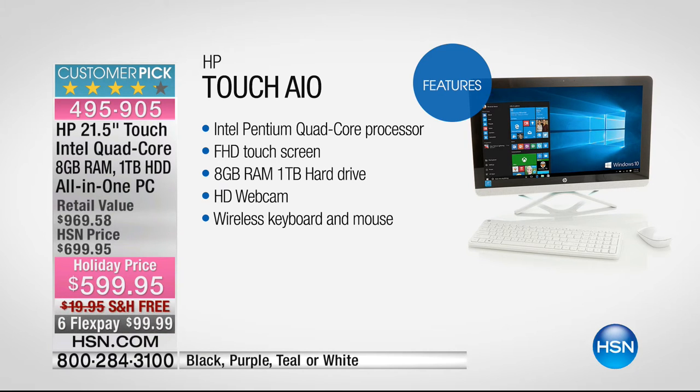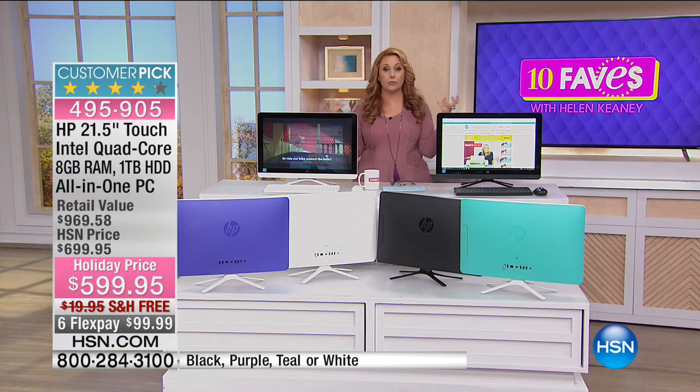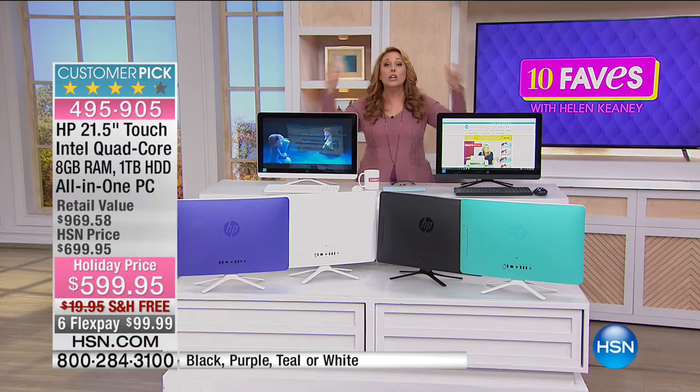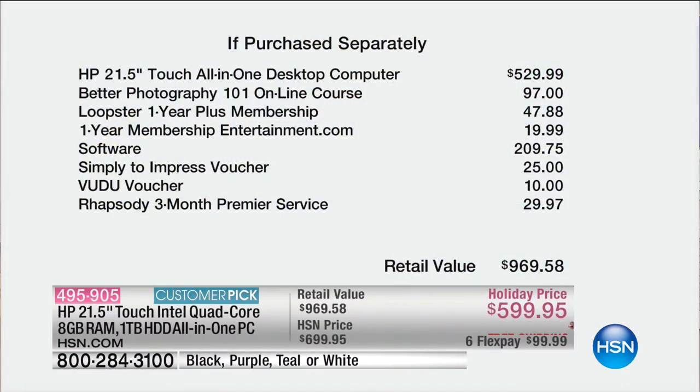Also, I showed you the wireless keyboard. That's included with the wireless mouse. The value is incredible, because if purchased separately, the retail value is $969.58. But let's break down everything that you're getting. You're also getting a lot of software, including ThinkFree software. I'm going to tell you about that, because then you can edit, read, and write Microsoft documents in Excel, PowerPoint, and Word.